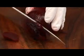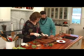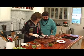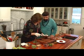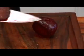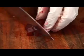I'm going to cut off the tips. Okay, and then we're going to make a few really thin slices. It might take you 2 or 3 times to cut through and get the thin slice that you want. Almost translucent. And if you have a mandolin, you could do it on the mandolin. Then we're going to take the beet and just cut it into cubes.